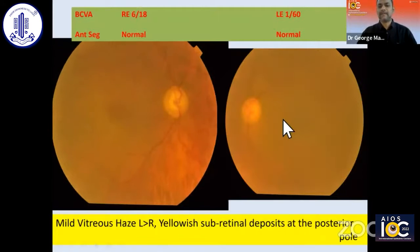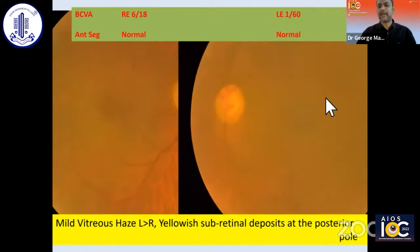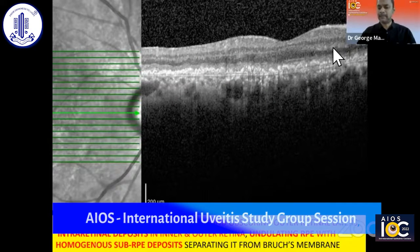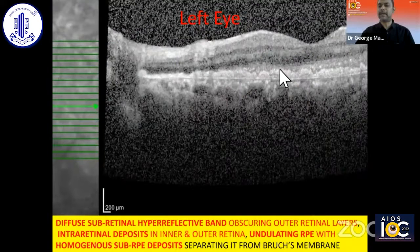Anterior segment is normal. The fundus showed in both eyes mild vitreous haze along with yellowish subretinal deposits in both eyes, and OCT showed a confluent hyperreflective subretinal band which was obscuring the outer retinal details as well, with undulating RPE with sub-RPE hyperreflective material, and there were areas of intraretinal deposits also. Similar picture in the left eye, as you can see here, there is a confluent hyperreflective subretinal band obscuring the outer retinal details. Sub-RPE, RPE undulations were significant with sub-RPE infiltration. Also, there were areas of intraretinal deposits in both the eyes.